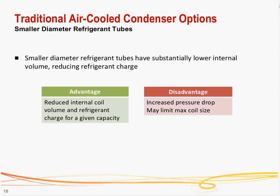You're not typically going to see a 7-fan-long condenser that's going to have 1/4-inch or even 3/8-inch tubes, because typically, given normal circuiting, it's just not going to be practical. The important thing to really keep in mind there is where you can get by with a smaller diameter tubing, they'll typically provide some pretty appreciable refrigerant charge reduction.